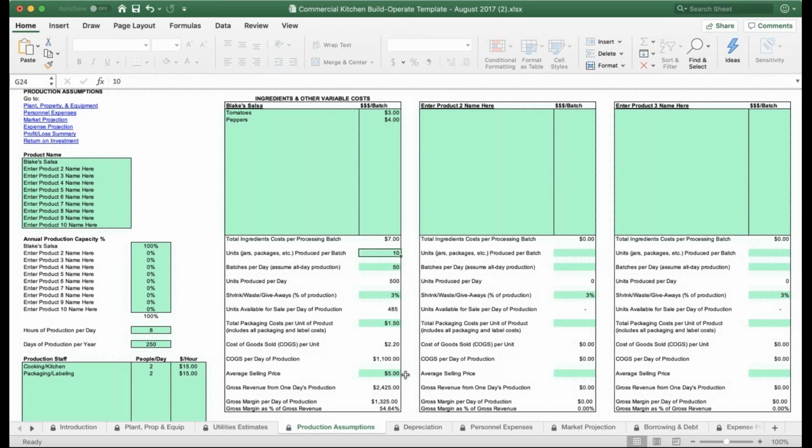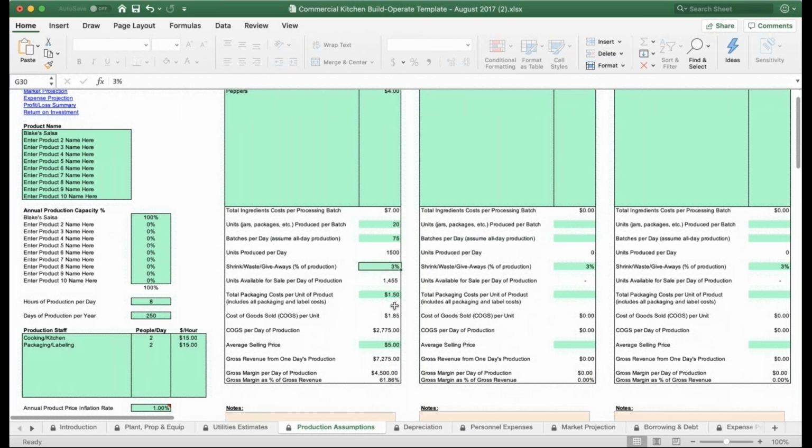So if I had a bigger packaging capacity, I could produce 20 jars of salsa per batch. And depending upon the resources and the utilities I want to devote to that, I can alter the amount of batches per day that I can produce, and that's going to give me a calculation based upon the number of units produced each day, and it gives a default rate for how many of these things are going to be forfeited through waste or giveaways if you're donating some. And it goes further, you have that little 3% attrition rate there. That's just a default figure that can be reassigned, and it tells you how much you're going to have available for sale each day.